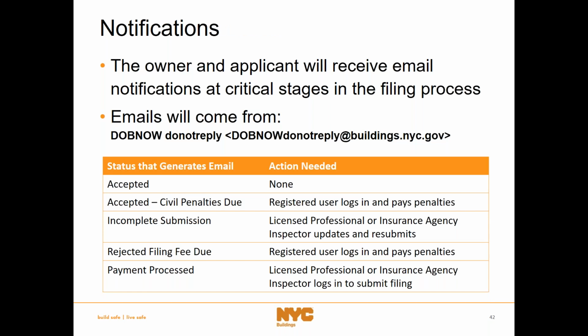And because we are online, we're able to send you notifications at critical stages of the filing process. So the owner and the applicant will receive emails when your filing progresses. The emails will come from the DOB Now Do Not Reply email box, and we've heard that some of these emails have been getting caught by spam filters. So if you submit your initial filing and do not receive a confirmation email, be sure to check your junk mail folder and set the email sender as a safe sender.